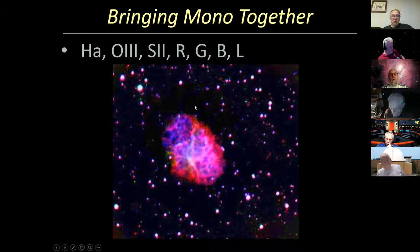Mark, did you shoot with a luminance too, or did I just add that on my own? No, the red, green, blue luminance is not on this one, just the three narrow bands. Oh, bands. Okay. My mistake. All right. Interesting.